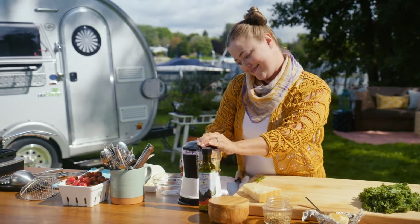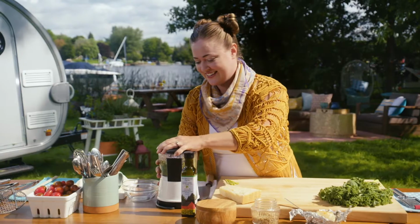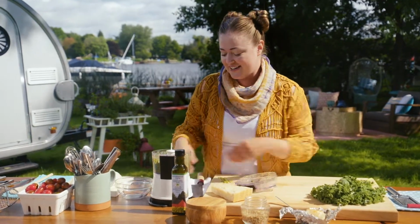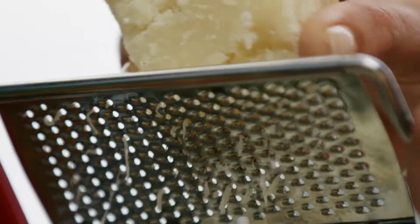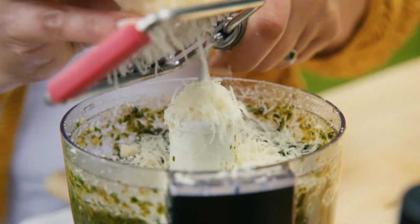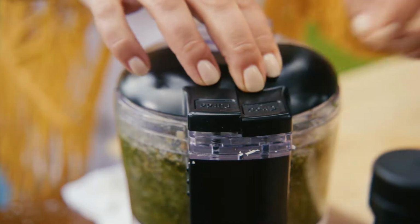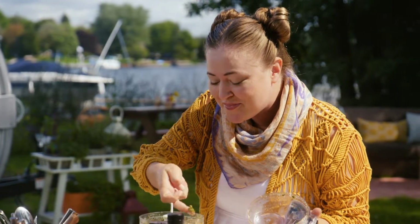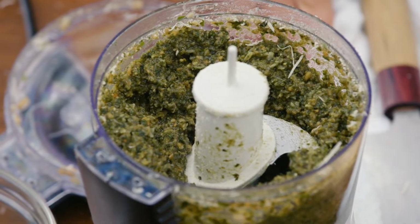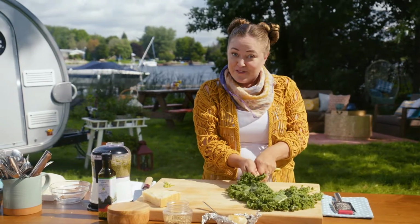And blitz. And one last ingredient, some Parmesan. It's gonna make this rich and a little bit salty. That's some basil-filled pesto. It's not a fresh market linguine without some fresh veggies.